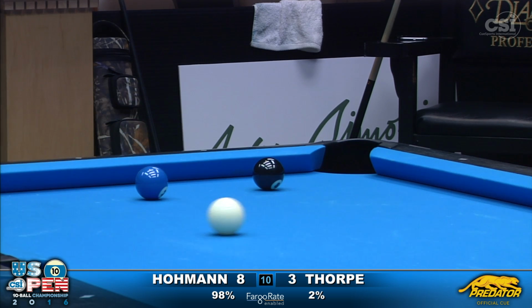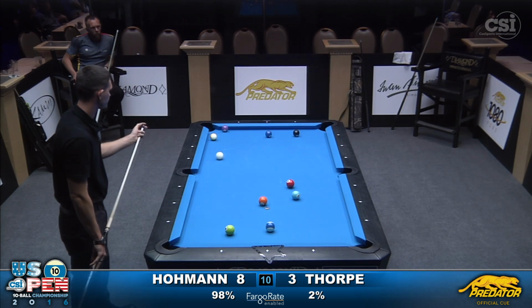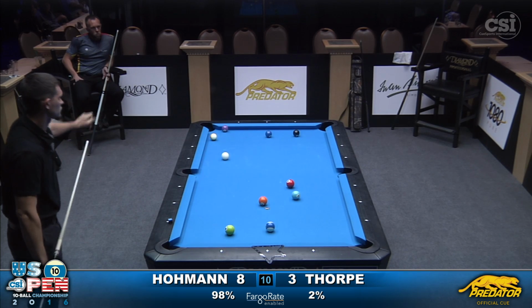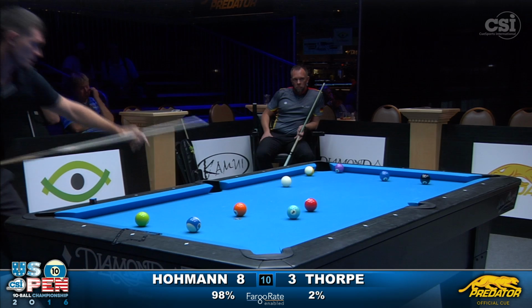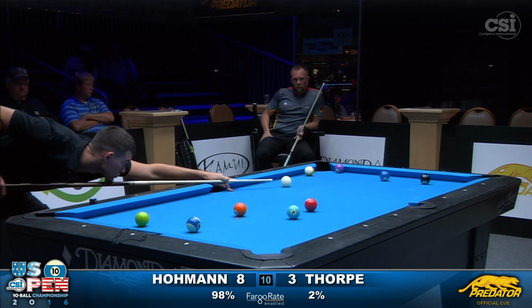Left hand English. Hold that line. See if Billy can get a bead back. 3-ball. Does it pass the 7? Yeah. Well, I think he's going to shoot the 3 in the side.